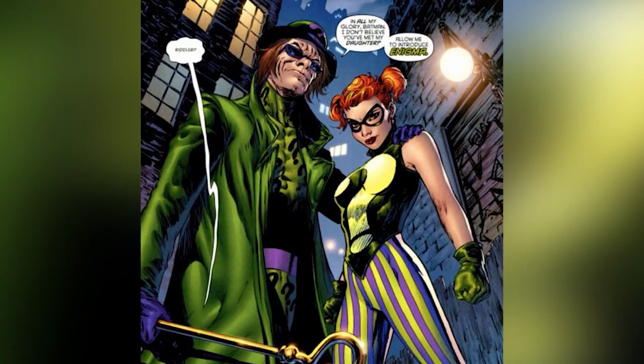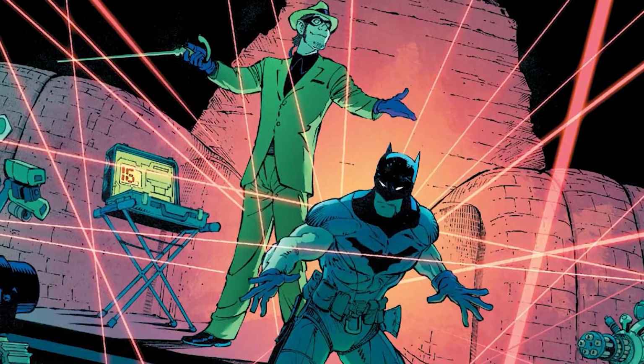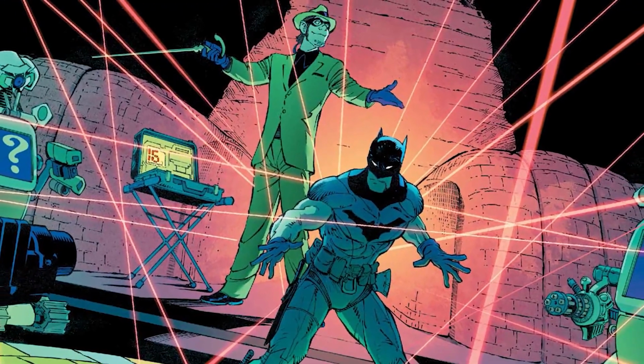Riddler has had a ton of redesigns since that first appearance, with a good number of his modern takes being much improved on in comparison. Okay, so not all of the modern takes on the Riddler have been great. See Riddler with his hair shaved into a question mark shaped green mohawk. That was a weird time, but overall I think we can say we've seen a marked improvement.